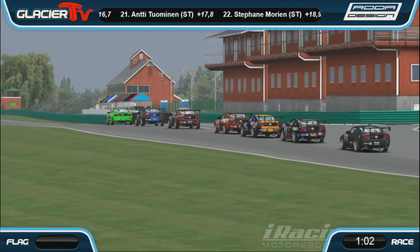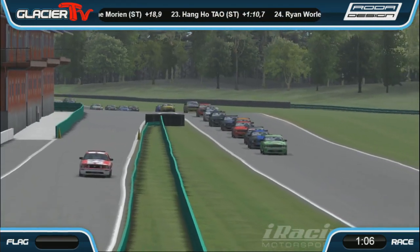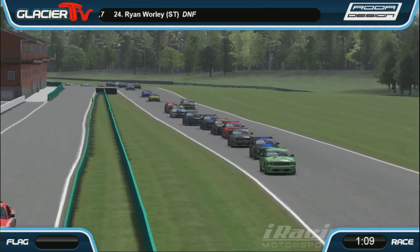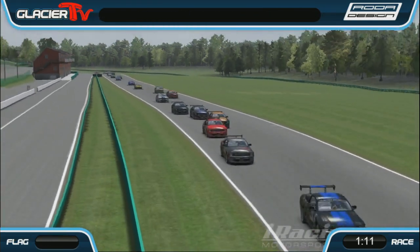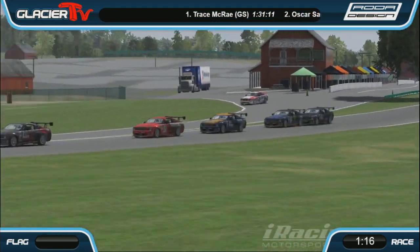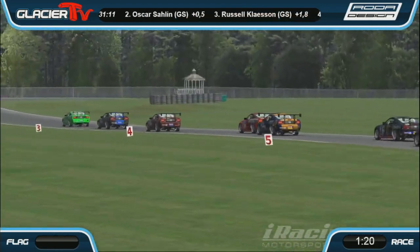Pace car pulls in. Trace McRae will bring the field back to green flag racing here at Virginia. Single file all the way as they come down. As you see, David Waters immediately looking to the left-hand side as the green flag is back out in the air. Steve Brown also looking to the outside, with Kevin Brown, Jody Gargardner, all looking to try and get track position.